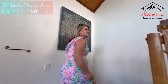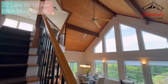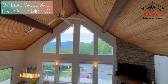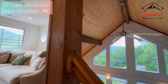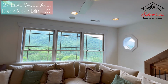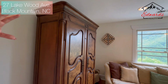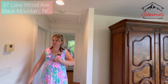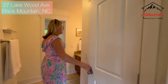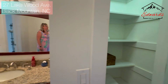And now we're gonna go and check out upstairs. Look at the view as you walk up, you see the beautiful mountains. There's a nice sitting area to enjoy your games or reading. Also has a view through the windows. Here we got one full bathroom with a linen space.